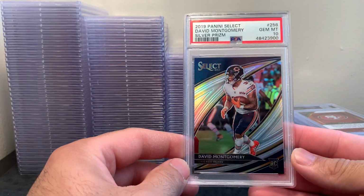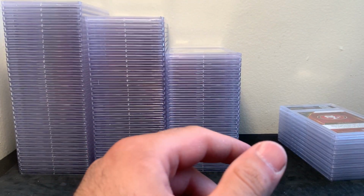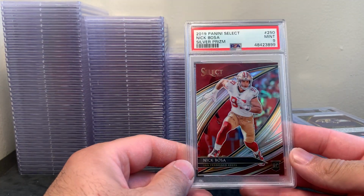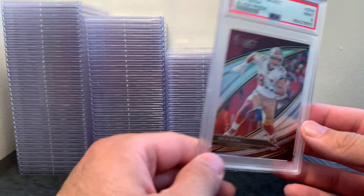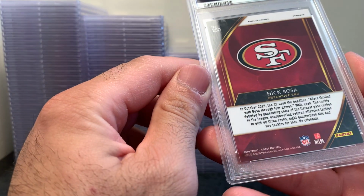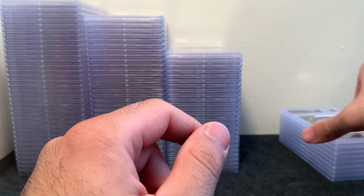David Montgomery, starting running back for the Bears. Field level silver, PSA 10. Again, really cheap card. Got it graded, got a 10. Nick Bosa. I think I paid $1 for this one as well. Maybe $1 to $5. Getting up around $20 into this card. And it's got a PSA 9. It should sell well. I see it has a mark right there on the corner. So yeah, definitely shouldn't get a 10.